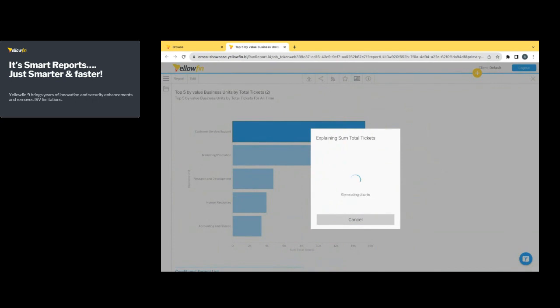So we'll see what Yellowfin makes of that. Typically takes, for this data set, just about 45 seconds to come up with the data, but you'll see this, it's a much richer results where it's got several charts, and we can just look a bit at what it's trying to do there.